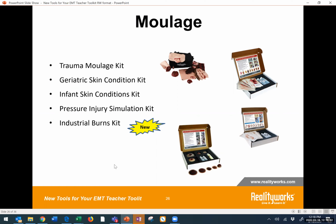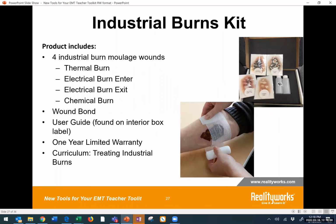And we have a brand new kit featured here, which is our Industrial Burns Kit. So we wanted to provide a low-cost, low-fidelity tool to create realistic, high-fidelity simulation scenarios. And studies have shown that there is a higher buy-in for students in simulation scenarios and greater outcomes when the realism is greater. So this is the type of tool that can help with that.